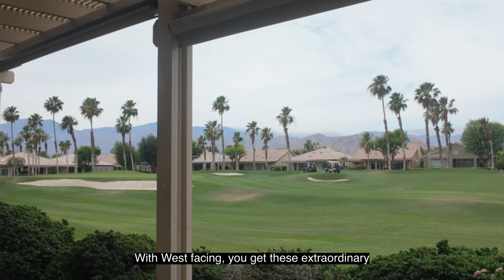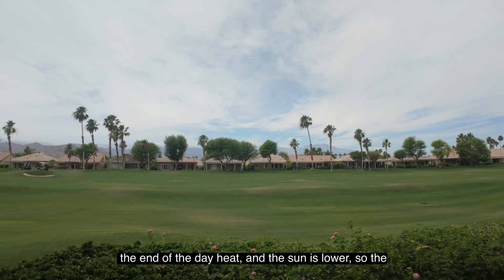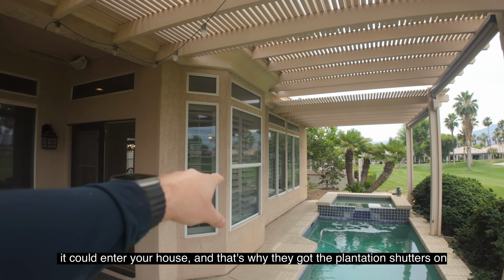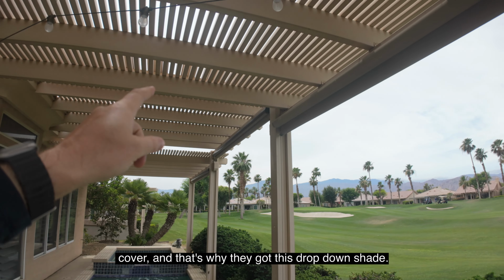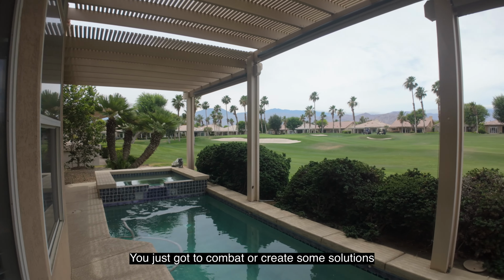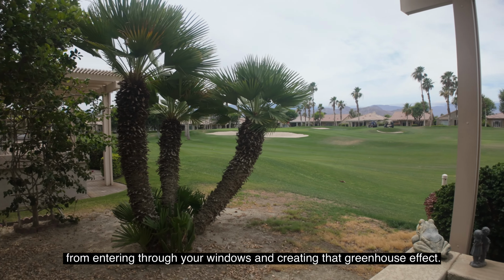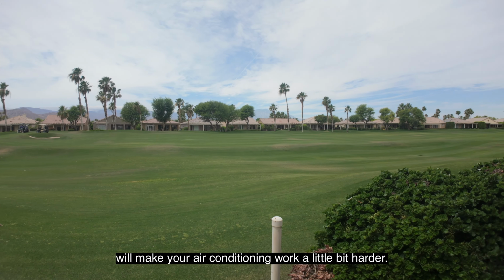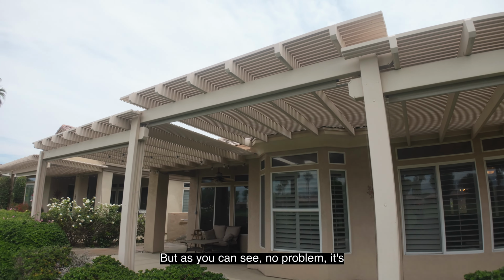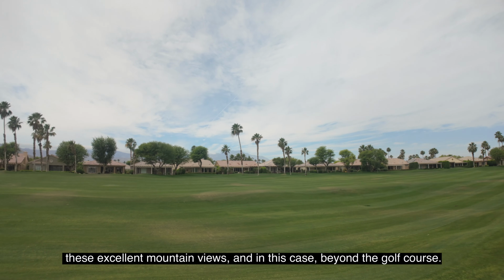With west-facing, you get these extraordinary mountain views, but you do get the end of the day heat, and the sun is lower, so the sun's going to be right there at a lower angle, and it can enter your house. That's why they got the plantation shutters on the window here, and that's why they got this aluma wood patio cover, and that's why they got this drop-down shade. So no problem. You want to look at these mountain views, I get it. You just gotta create some solutions to prevent the solar heat from entering through your windows and creating that greenhouse effect. It will make your air conditioning work a little bit harder. But as you can see, no problem. It's worth the sacrifice so that we can look at these excellent mountain views, and in this case, be on the golf course.